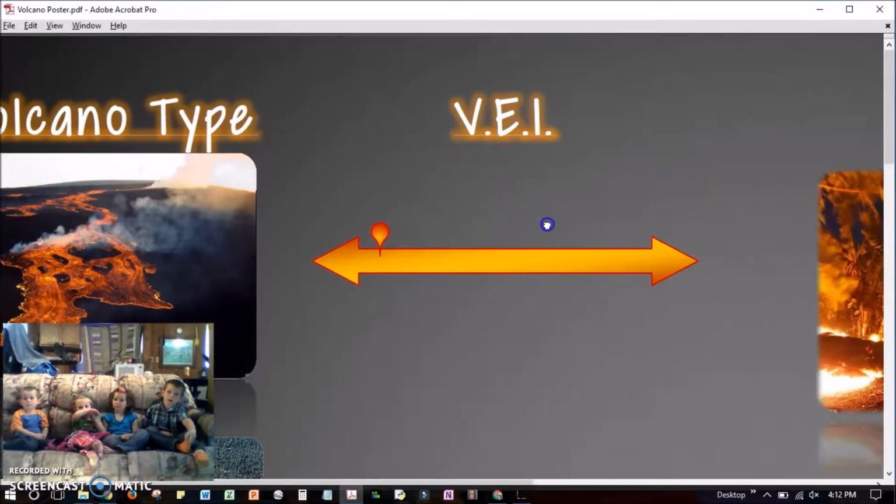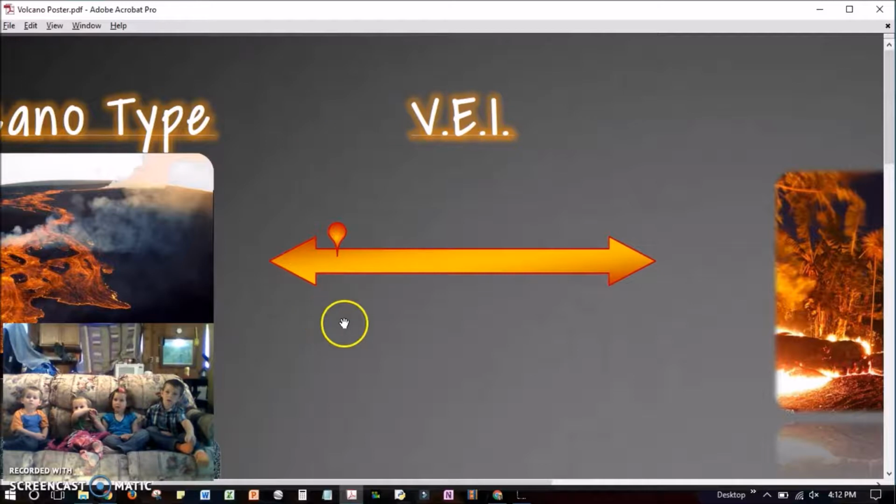Now, we're going to take a look at this right here. This is what's called the VEI, Volcano Explosivity Index. A little dot, that's right. That means that this type of volcano doesn't make big booms. Even though lots of lava can come out and it can shoot up in the air like a fountain of water, it doesn't blow up like a bomb. It sprays more like a fire hose. On the VEI scale, they're usually a 0 or a 1.